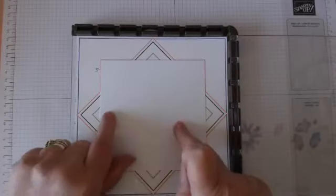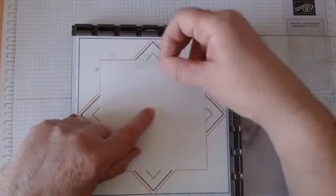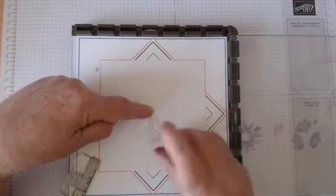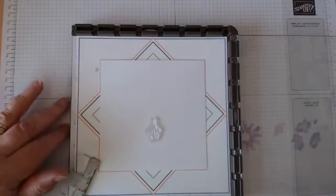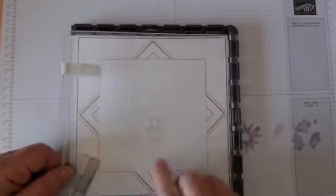Now, what I'm trying to do is find the middle of my card. So that, oh, gosh. And I'm going to bring it down here. I'm going to line this up here, like there.